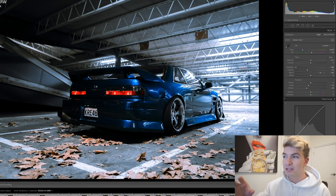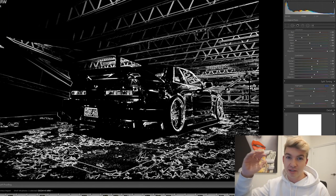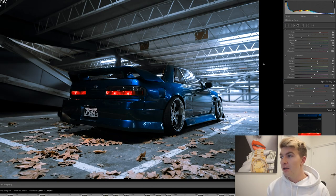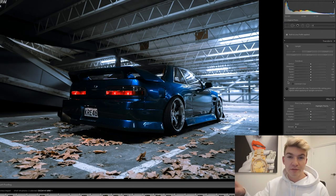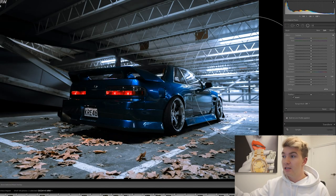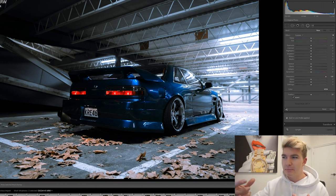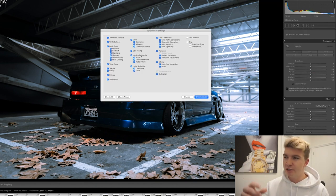I did my best to make it look sort of dark and grungy. The lights overhead were actually really, really bright, so it was quite difficult. What I ended up doing with these masks is upping the shadows just on the car, and then I used that mask on the right for the light. I reduced the clarity by a lot to make it look kind of foggy and misty in there because the lights were really harsh.